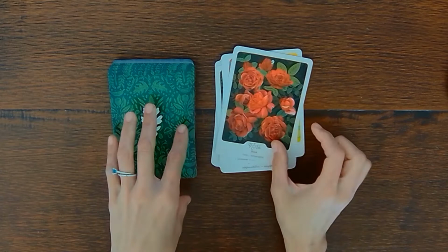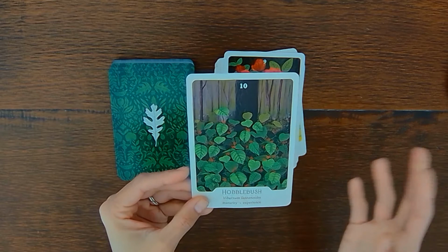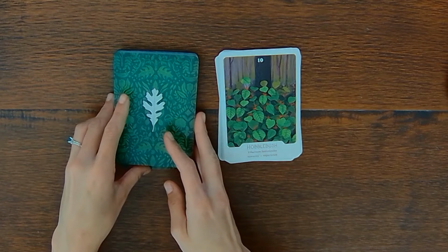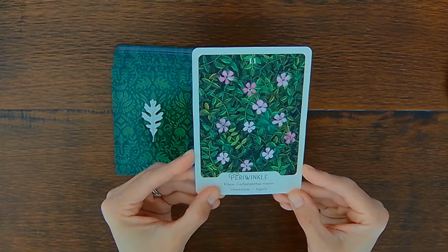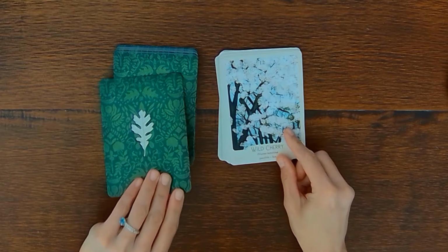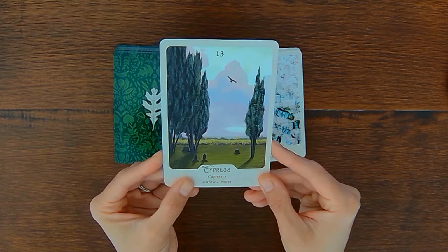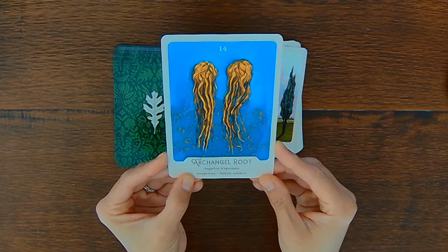Hobblebush, Viburnum lantanoides, maturity, experience. I'm just gonna have to get into this as if I'm learning spells from like Harry Potter. Periwinkle, Vinca, Catharanthus roseus, veneration, legacy. Wild cherry, Prunus serotina, passion, fire. Cypress, Cupressus, sorrow, regret. Archangel root, Angelica atropurpurea, receptivity, female essence.